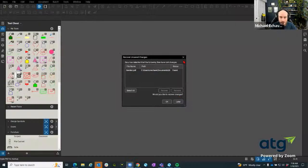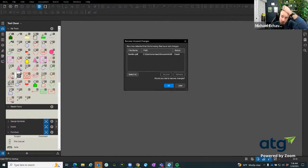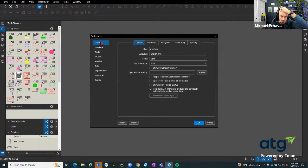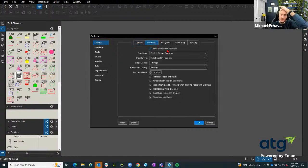All right. So let's start. This is a great segue, I guess, as we're looking at this, the ability to recover unsaved documents. So I was marking up and just closed out a review, apparently, which typically happens all the time for me. And just being able to have document recovery, this is a selection. I think it's by default, almost certain it is. So if you go to your preferences, you go to document, enable document recovery as well. So just so we're aware, that is a setting that you can go through and set up in your preferences.